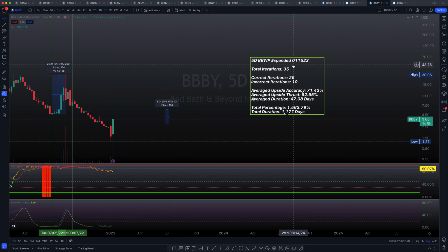Out of a total 35 iterations throughout the trading history of BBBY in the 5-day chart, wow, we have gotten 25 of those guessed correctly to the upside. That gives us an averaged upside accuracy of 71.43% with an averaged upside thrust of 62.55% with an average duration of 47.08 days. This is proof of work.